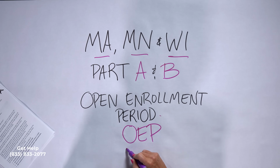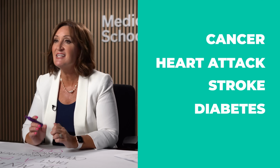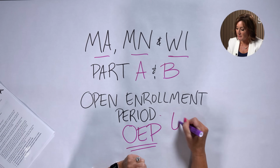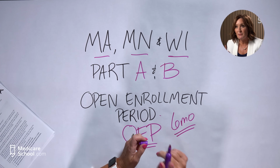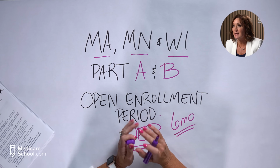Whenever you start that Part B, you get something called the Medigap Open Enrollment Period. And this is a super important time because you're going to have 6 months from this Part B start date where you are guaranteed to be issued a supplemental plan. They're not going to put you through medical underwriting. You don't have to qualify. You're guaranteed to get the plan if you're in this 6-month window. So if you've had cancer, heart attack, stroke, diabetes, anything like that, this 6-month window might be your one and only chance to ever get a supplemental plan. So make sure you know and remember that OEP to get one of these plans.